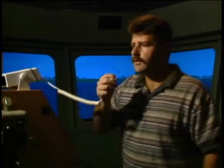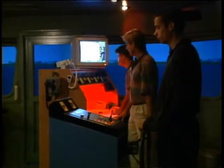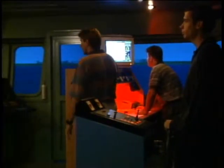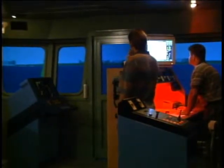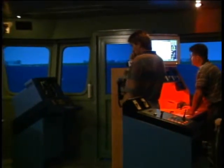Verbal communications include all types of radio and telephone communications. It is important to choose your words carefully and speak them loudly, clearly, and concisely due to the lack of visual stimuli. The least effective communication is written.